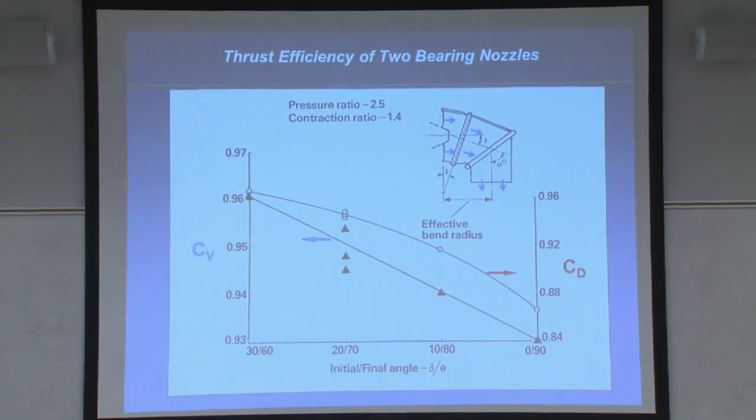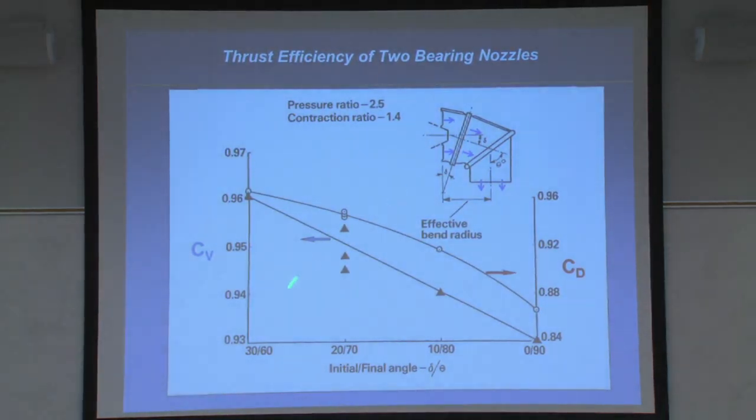Here's the efficiency of an elbow nozzle. The first segment is 30 degrees of vectoring, the second segment is 60, then 20/70, 10/80, and 0/90. And you can see that the most efficient way to vector the flow is to take a small angle first and then a large angle. And so you end up with 95 to 93% efficiency.